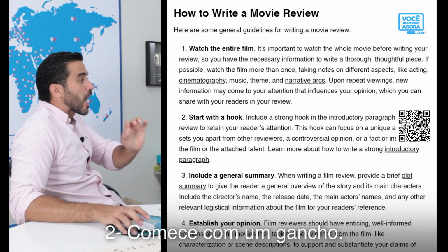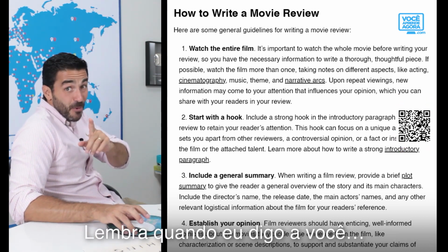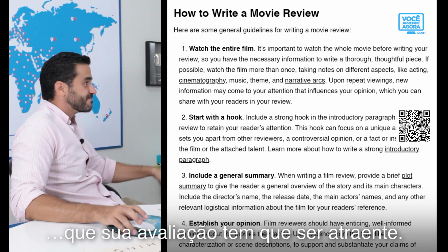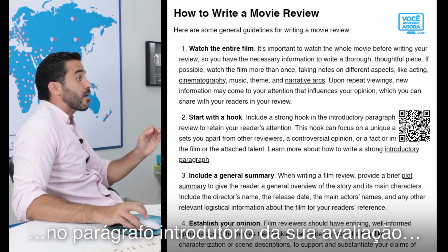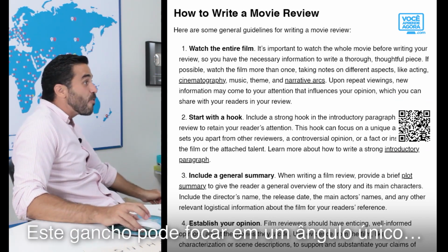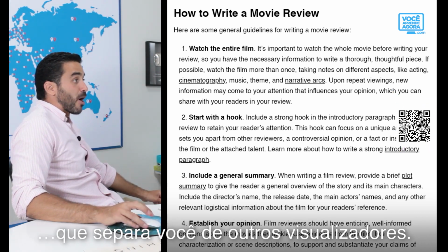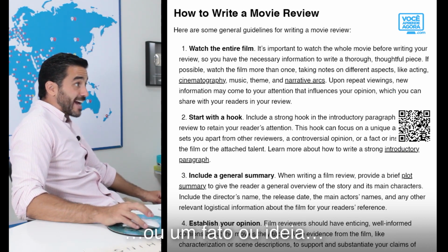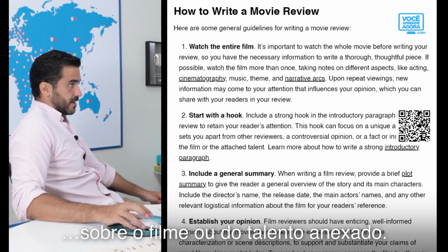2. Start with a hook. Remember when I tell you your reviews need to be engaging. Include a strong hook in the introductory paragraph of your review to retain your reader's attention. This hook can focus on a unique angle that sets you apart from other reviewers, a controversial opinion, or a fact or insight about the film or the attached talent.